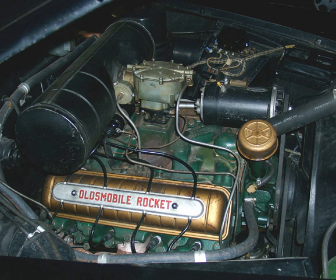Topic: Generation I. The first generation of Oldsmobile V8s ranged from 1949 to 1964. Each engine in this generation is quite similar, with the same size block and heads.